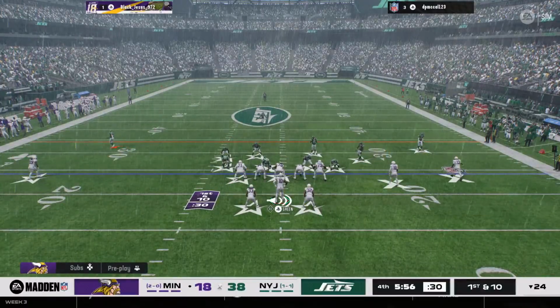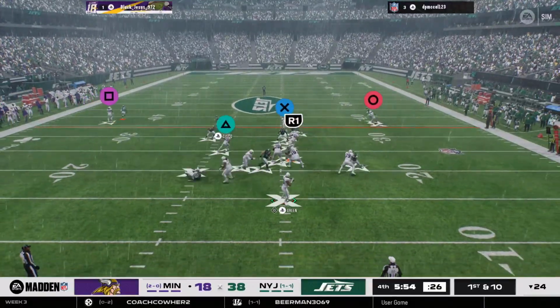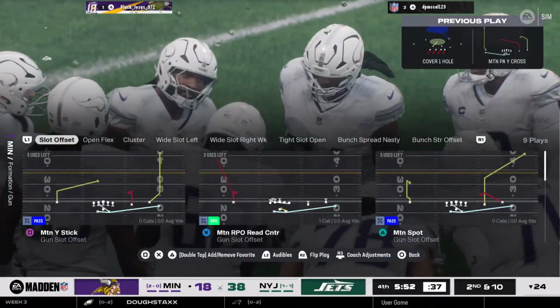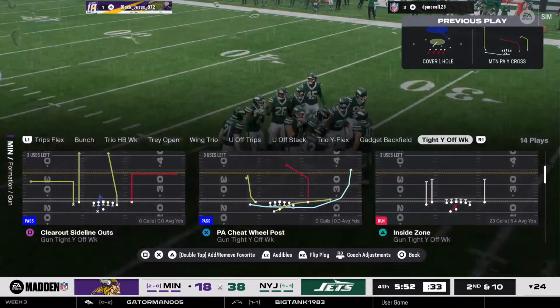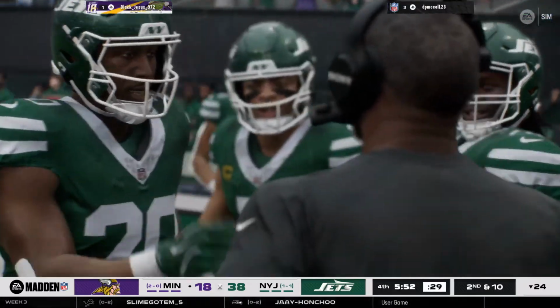Trap 60. Back to throw here to begin the drive. There's a throw right side. Going to be incomplete. Mike, when you're completing less than 35% of your passes, you're just not going to win a lot of games in the NFL. He's just too erratic throughout the course of the game.